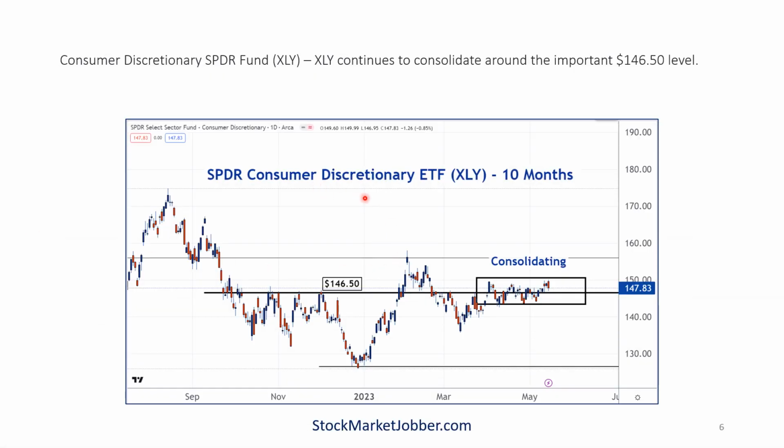This is our consumer discretionary sector. Once again, we could see support became resistance, but we've just been kind of consolidating. This is a neutral sector, so we don't need to spend too much time on this.